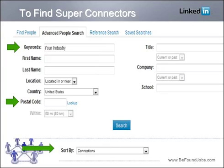Even better than connecting with me, what I want to open up next is our top secret coaching files. These are things I typically only teach my coaching clients, but I want to teach you how to find super connectors right in your industry and right in your city. Because the person you really want is the person who knows everybody in town, everybody in your industry. So to do this, you go back to the advanced search features, and it's very simple. You type in keywords related to your industry. You type in your zip code.